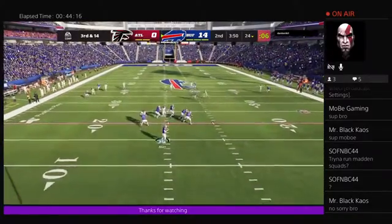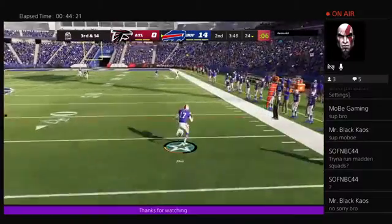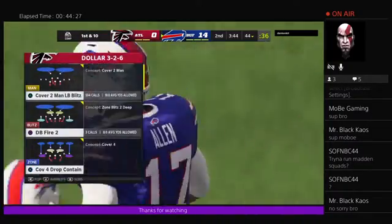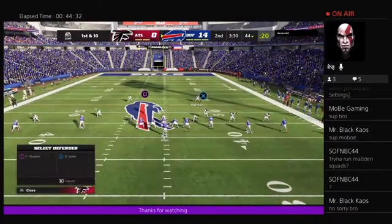Here's Allen to throw it. Flushed out right. And he goes out of bounds just shy of the 45. Josh Allen, very athletic at 6'5", showing the versatility, picking up the first on the scramble.